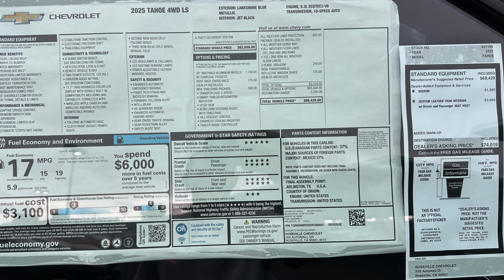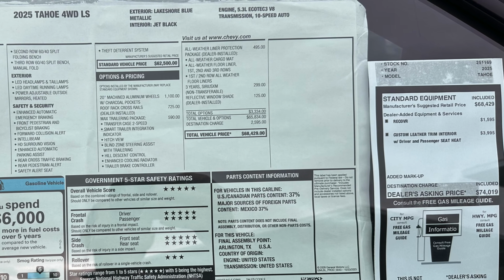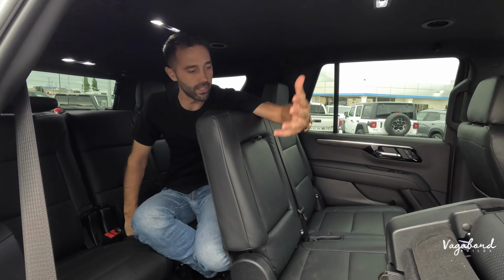Now, guys, here's the MSRP price. This entry level is coming at $62,000 with everything added on, $74,000 and some change. Do you guys think this LS is worth it with all these add-ons?